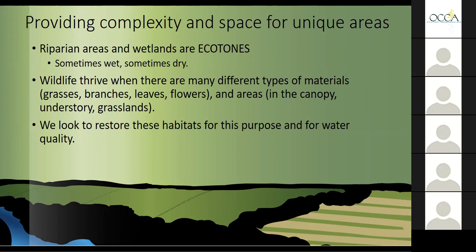And therefore, there's a lot of different wildlife that thrives in this area, due to the unique materials and areas. There's grasses, branches, leaves, flowers, and then as areas go, there's different types of canopy, understory, and grasslands. So as USC and the Trees for Tributaries program, we look to restore these unique habitats for this purpose and for water quality purposes.